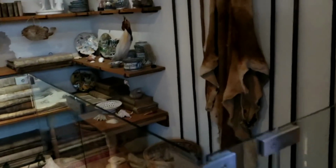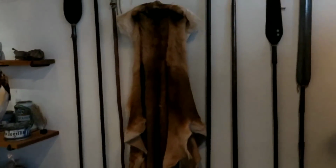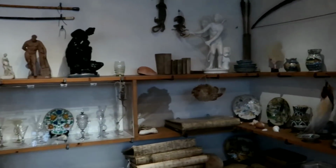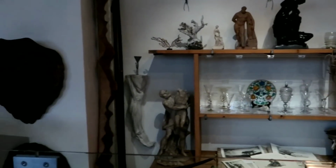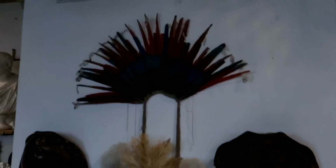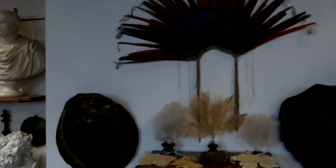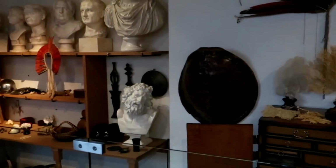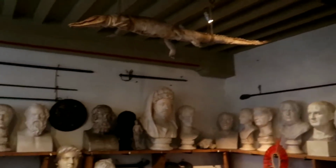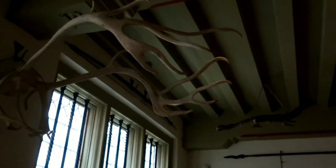Well, now we're in one of his rooms with all the study materials. Wow, that is awesome. Wow.